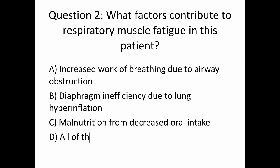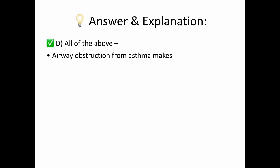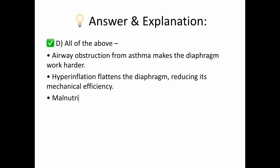A. Increased work of breathing due to airway obstruction. B. Diaphragm inefficiency due to lung hyperinflation. C. Malnutrition from decreased oral intake. D. All of the above. Answer: D. All of the above.